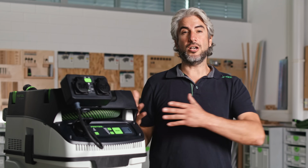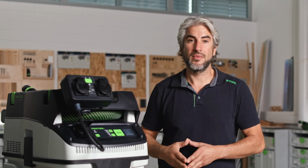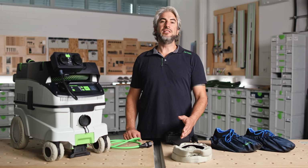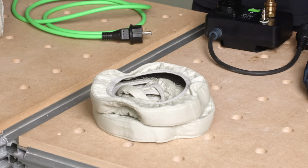Also new is the module for an additional socket, with an option for a changeover from auto start function for working with connected machines to continuous power. For example, a charger can also be connected to the extractor without it running continuously. And finally, there are the practical wheel covers. These can be quickly pulled over the wheels to protect sensitive floors.